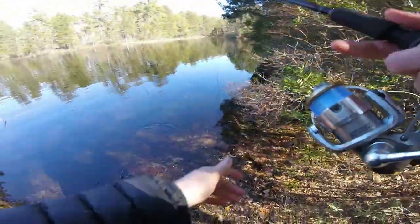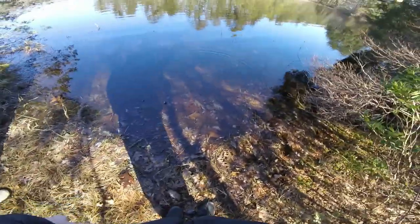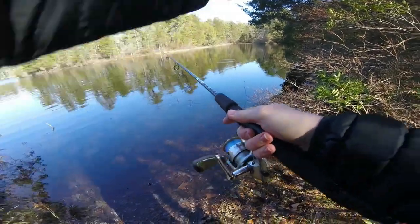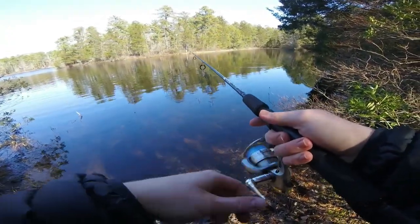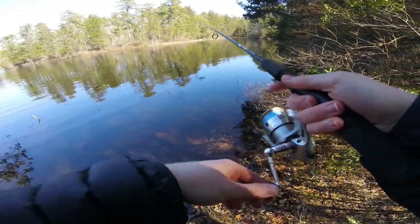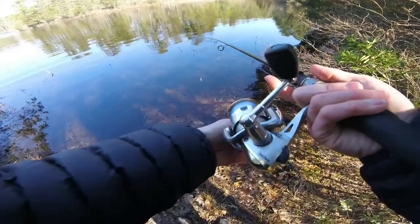Alright, well there we go. Got the pickerel. I thought that was a wake from that branch. Yeah, I thought the same thing. It was a wake from the branch, and then I saw it take off. And I was like, that's a fish. And then I casted it, ran it back through there, and boom, he smashed it. It's a skinny little pickerel. Alright guys, hope you enjoyed the little pickerel clip.